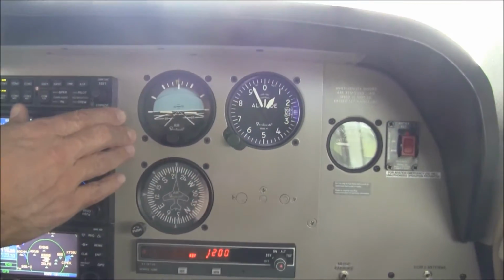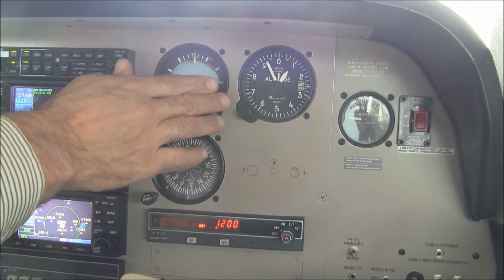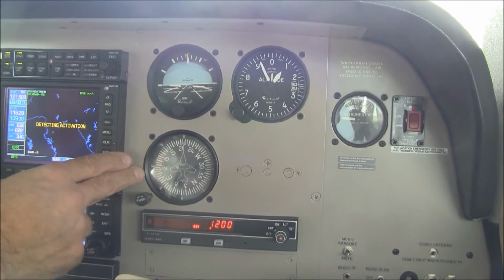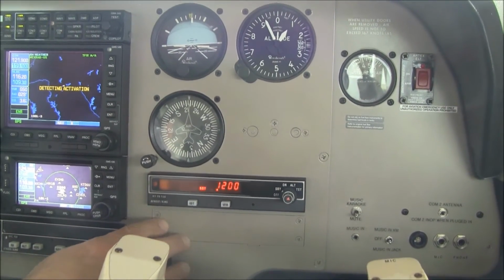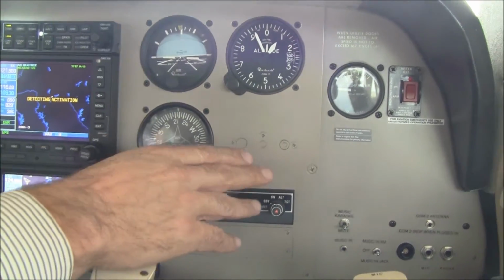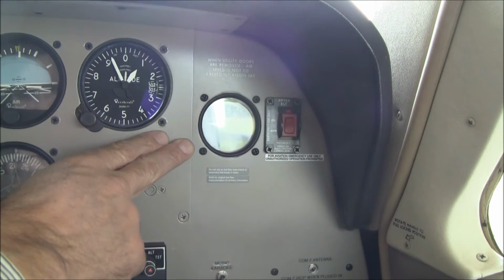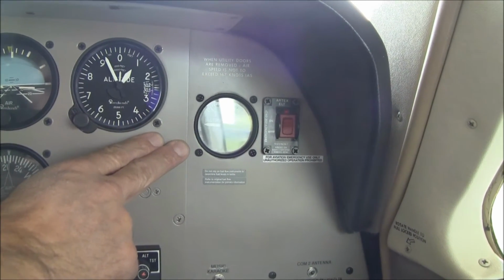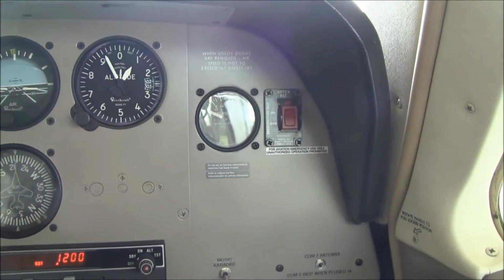On the right hand side we have backup instrumentation. You can see we have a backup attitude indicator, altimeter, and directional gyro. Just below that we have our KT79 transponder. And over on the far right you can see we have our instrument air pressure gauge, and we also have, I'll turn this on quickly, a standby gyro pressure gauge as well. So a nice backup system for that.